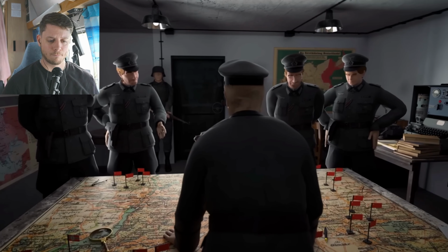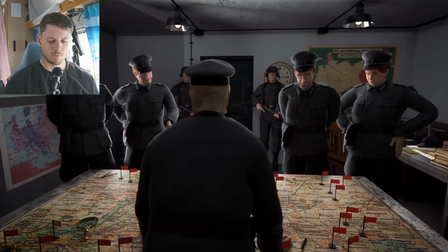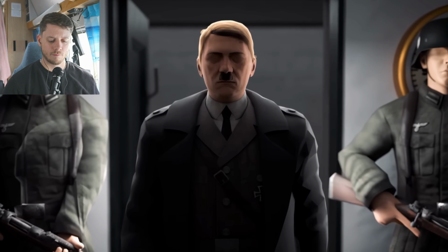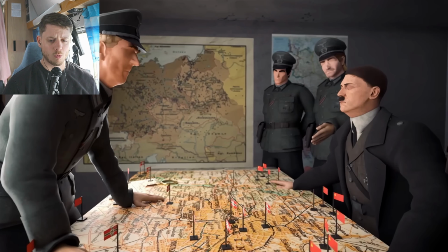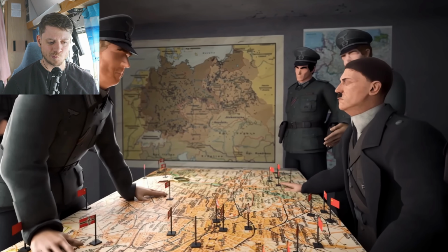A small crowd begins to gather, and the various members of the remaining high command are inspecting Weidling's map. Hitler walks into the room. "Please, at ease," he says. Weidling's moment of truth arrives. He knows it can't possibly go well.